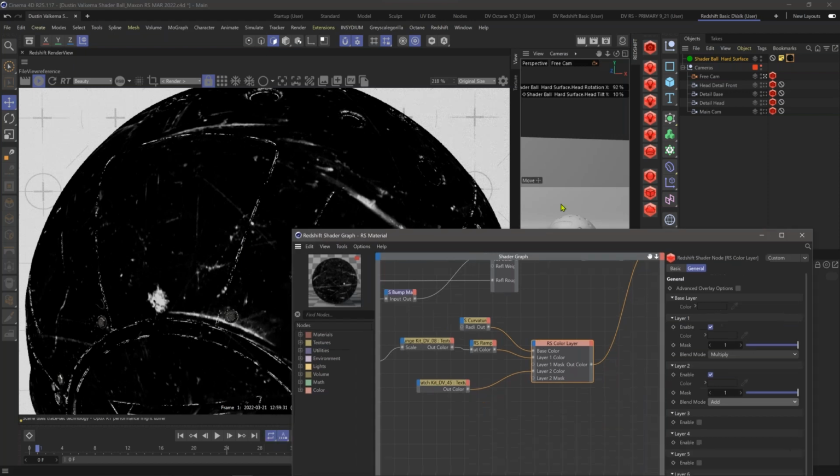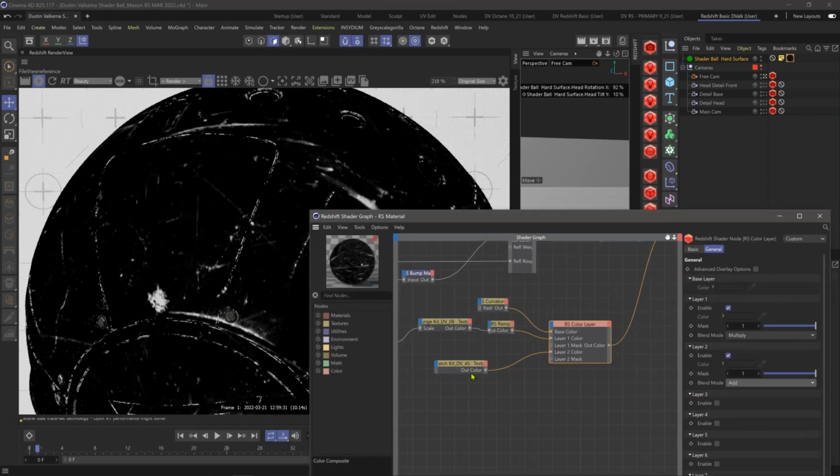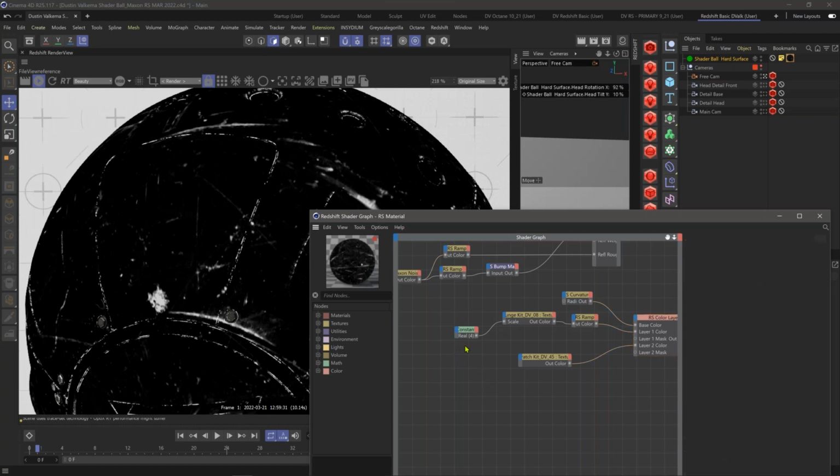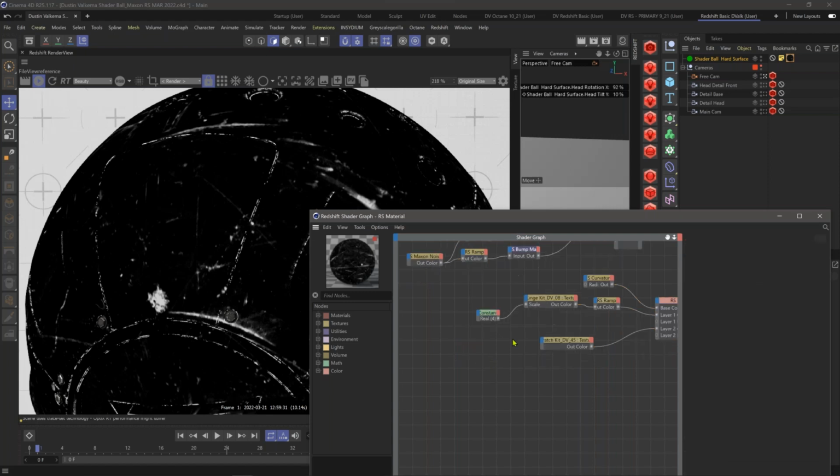So now we're starting to get into building a bit more of a complex alpha or a blend mask for the way that that metal is going to be showing through on the other side here. Okay, so let's go ahead and we can take our constant node. Let's bring that down a moment and plug that into our second texture that we have for our scratches.